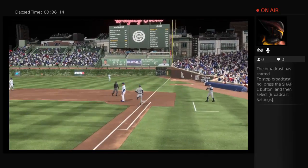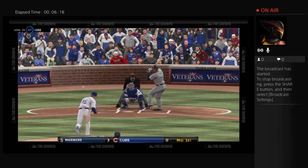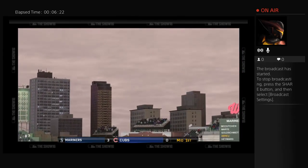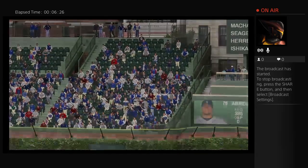Well, the play's been made, and that retires the side. But the Mariners pick up 3 in the inning on this 3-run home run.